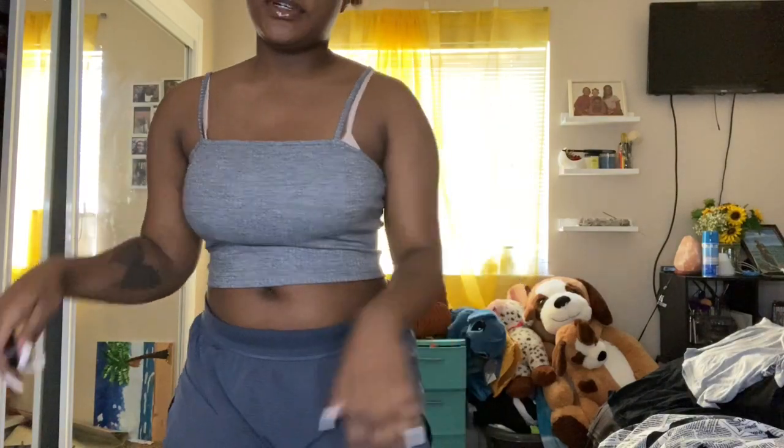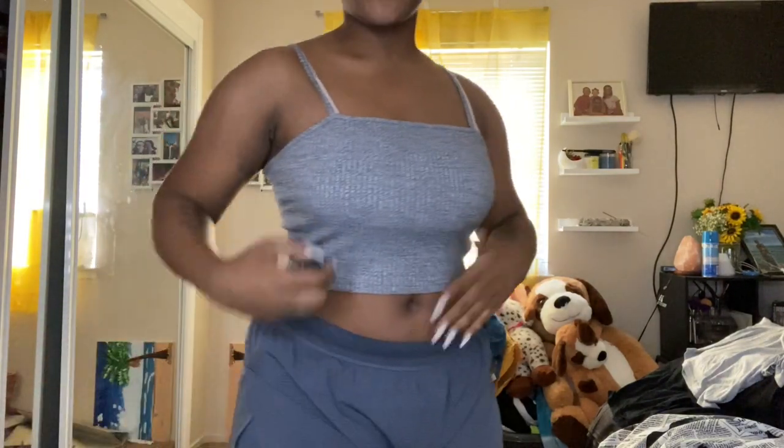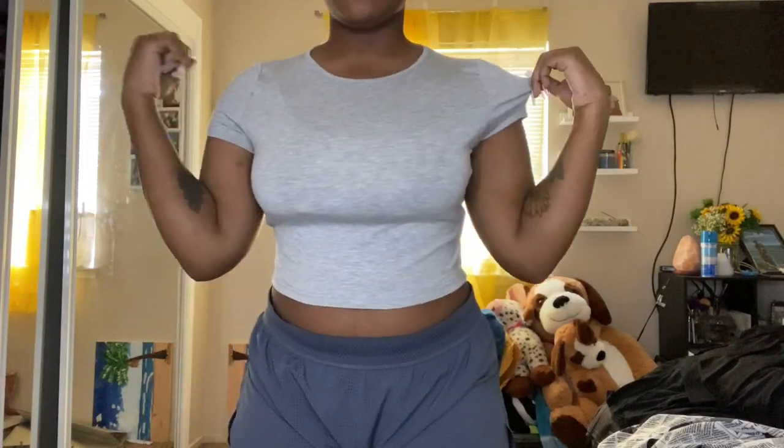So I was thinking it would be fine, but actually I really like this one now. Then I got this gray basic tee crop top. Super soft, super stretchy material. I think this is also a large, for reference.